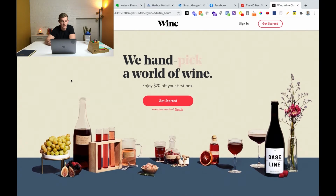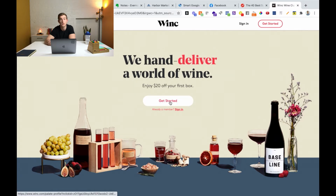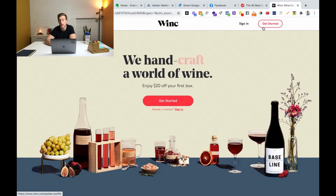I also love the imagery that they have right here. It's very clean, very easy on the eyes, and also just shows the product, which I think is a great thing. Very clean navigation up top, which I like, and I love how the call to action buttons are taking you straight to the path to checkout. So get started and get started. Another minor detail that you'll notice here is that these call to actions are the same button, are the same color. Usually red is a great color for call to action buttons because it pops out on the page. It's very bright, very eye-catching.